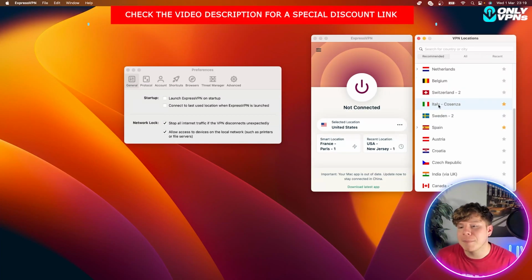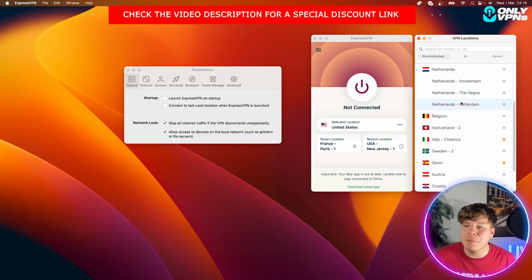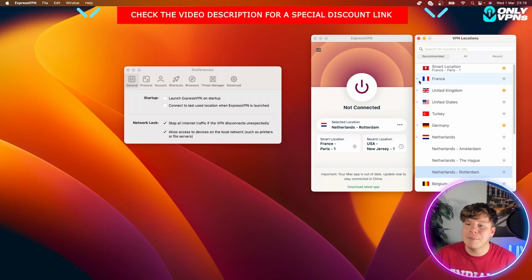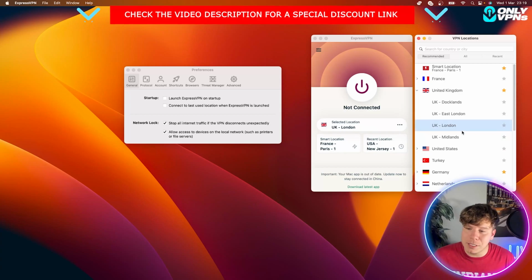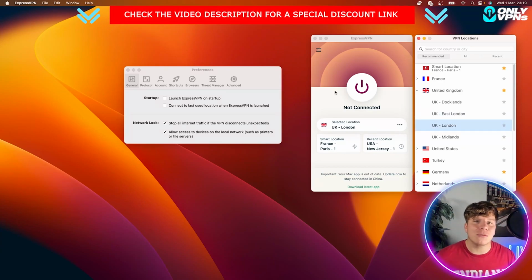So click these dots here. And if you're trying to watch it in the Netherlands, just click the arrow and choose a different place in the Netherlands. This will connect you to a different server completely. Okay, same again if you want to do it in the United Kingdom, for example, choose a different one. They can't block all IPs. And Expressvpn is so fast at rebooting them.